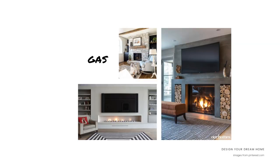If you are all in and want to go as authentic as possible, short of a wood-burning fireplace, gas is the way to go. There are more options when it comes to the logs, the surround, the heat output, and the flame size. These units are much deeper, planned for 16 to 24 inches, and need to be vented outside. You will need a professional to install this. You will also need a gas line installed.